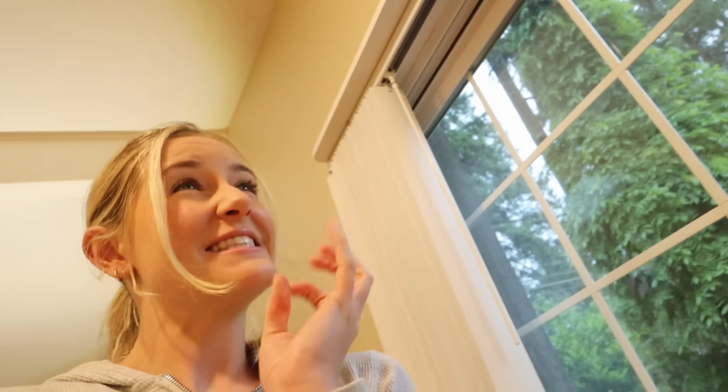I cannot wait for this to all be white because, as you can tell, it's so yellow in here, but it's gonna look so nice when it's all white. Okay, let's go to the kitchen. This is probably the house that needs the most work, that's gonna be pushed out the longest, but it's gonna be a nice test of my patience, and we're gonna get creative on how to survive with it because it needs a lot of work.